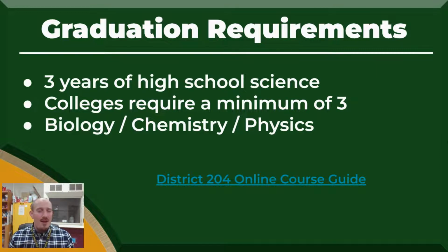But that really can change depending on what your son or daughter's plan is post high school. If they're interested in getting into the medical field or engineering or some type of science related field, we really encourage them to take 4 years of science. And then there's also a lot of elective opportunities that they can start to kind of curate their 4 years to include some more things that are specific to their field of study.